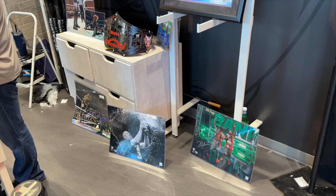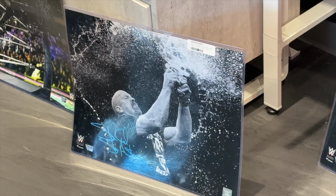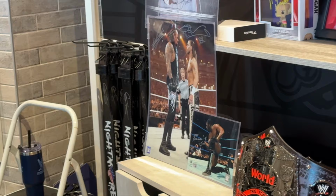That's really cool. They have a section over here of autographed items. Look how awesome this signed Stone Cold photo is. Him smashing the beer cans together. They have some more things too. They have an Undertaker and Shawn Michaels from WrestleMania. Looks like there's some signed Cody Rhodes belts too.